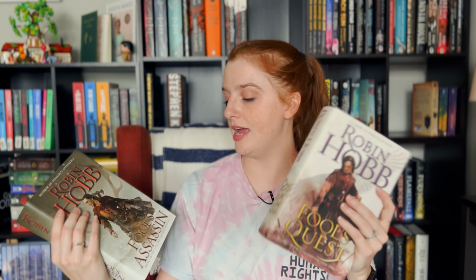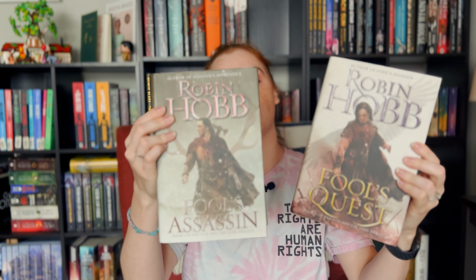It's just the mass market paperback, but it is in really good condition, and man, that font is small. Anyway, I'm excited to get into this series, but this is one of the random Robin Hobb books I have. Next up, my mom recently found me book 1 and 2 of the Fitz and the Fool trilogy, Fool's Quest and Fool's Assassin.